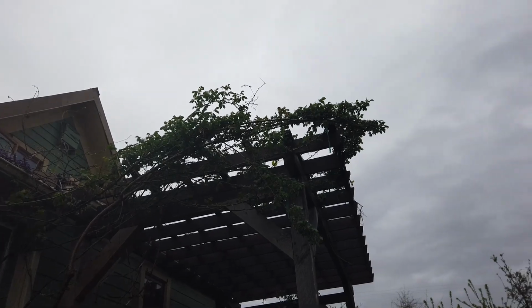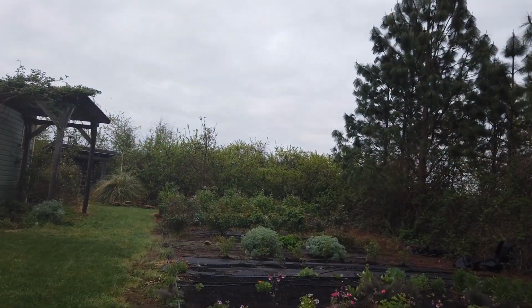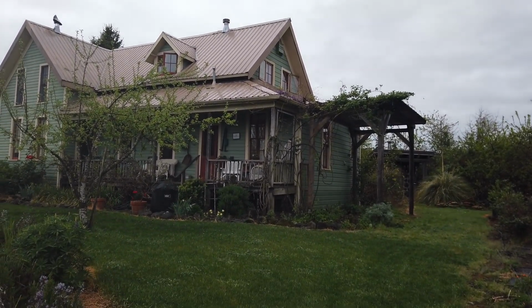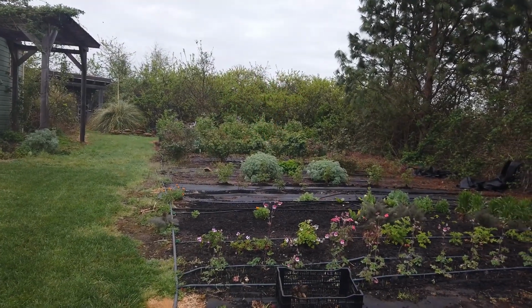Yellow rose that's going to climb over this breakfast area that I'm putting in. I started over there. You can see how pretty that is. You can see we've got some David Austin roses right next to the house. David Austin roses. And I've just kind of worked my way this way.